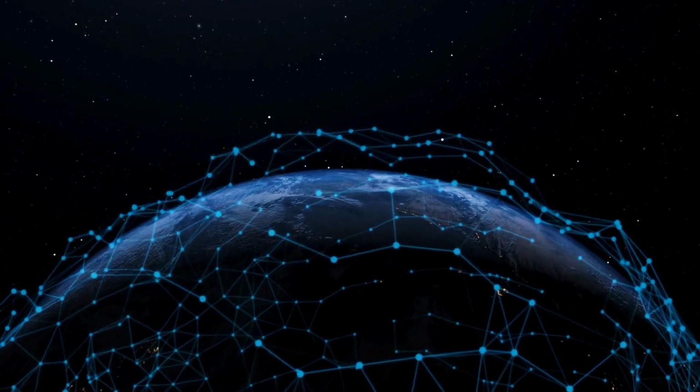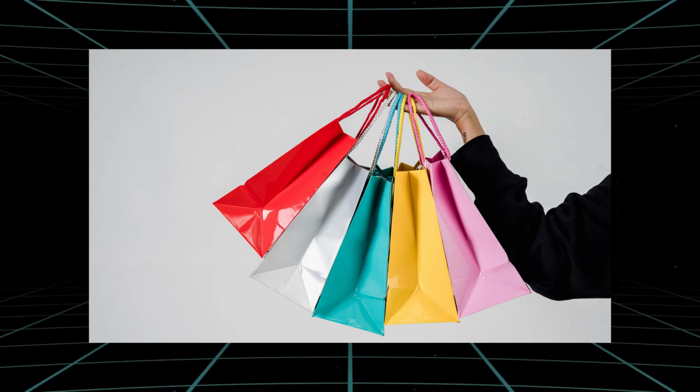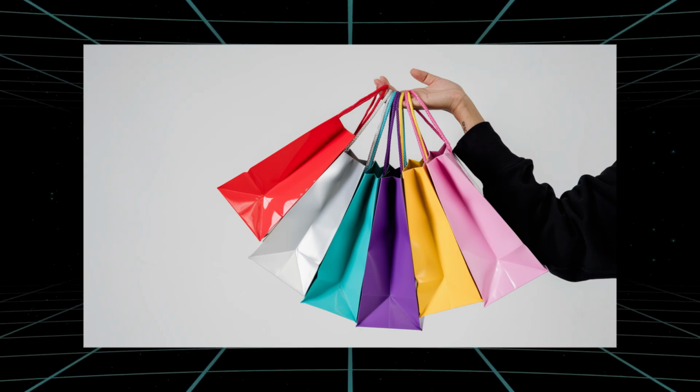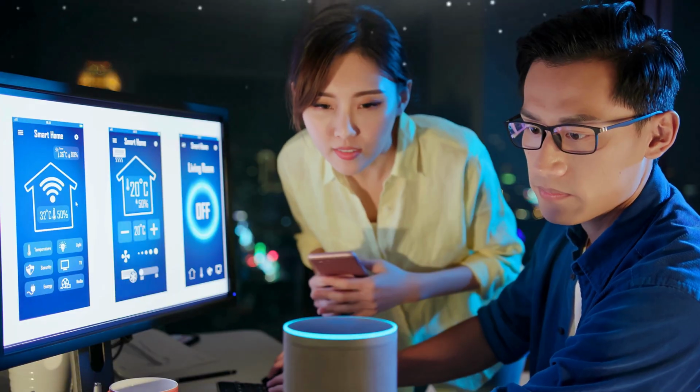Look at this arm with a few bags. I asked it to add a purple bag. And here's the result. Amazing. You really can't tell what's original and what's been added. It's completely indistinguishable.